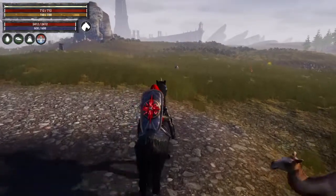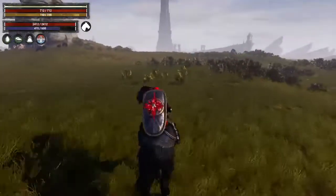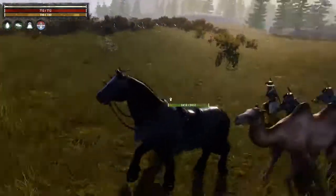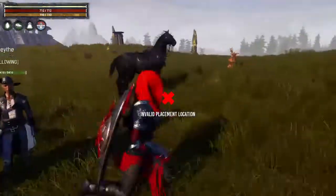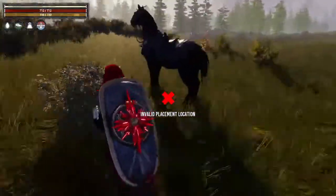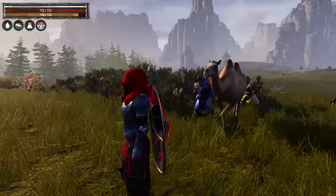Oh, Jibberink, yeah. Okay. Alright. They will not let you place your Wheel of Pain anywhere near close. So, what we're going to do... Invalid placement? Why? Now that's too far. Alright. What are they gonna do? Make me go way over here? I think they are.